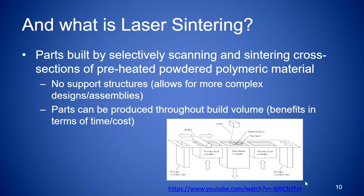And there's a couple of reasons we're particularly keen on this. For those of you familiar with processes that use support structures, in the case of polymer laser sintering, we don't need to do that. The loose powder surrounding our cross-sections acts as a support for overhanging areas. So that means we can do some more complicated designs and assemblies a lot more easily. And another potential benefit is that because we have this powder acting as a support, we can produce our parts throughout the build volume. So we're not restricted to producing parts on a single layer. And so that can give us benefits in terms of the time and cost of producing our parts.